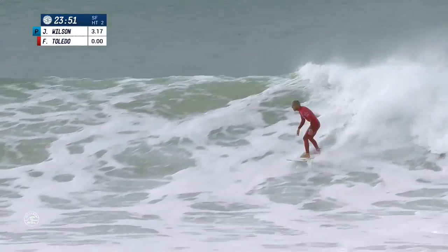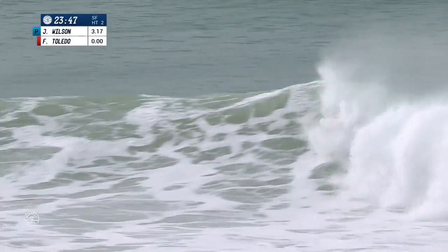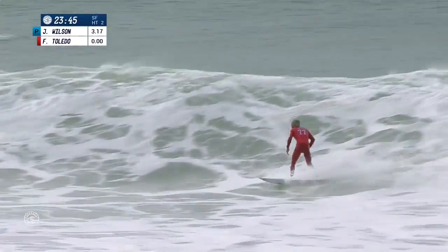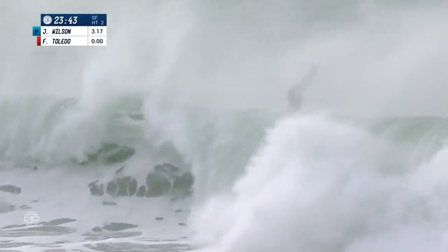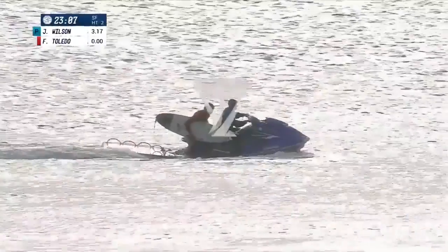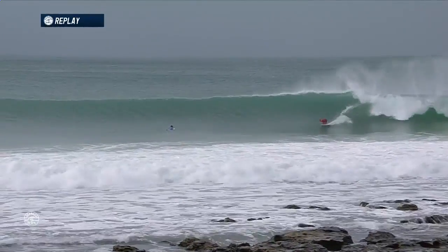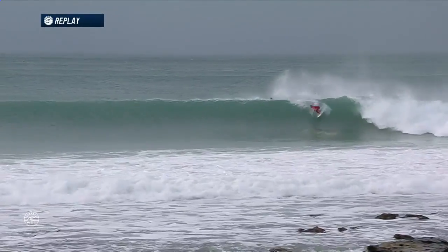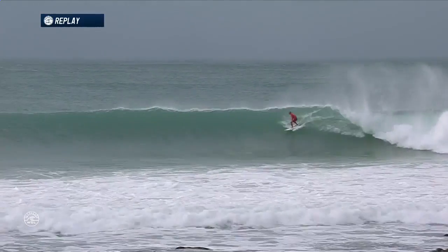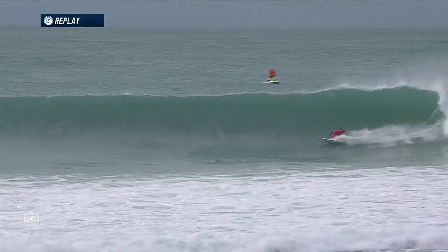Great style as he looks to set up a pit on the inside. Finds some cover, punches through that curtain and kicks out. Good ride for Filipe there. Impressive, obviously, but that was a pretty cruisy ride for Filipe. It was, but mistake-free. Had a nice, healthy bag of tricks of mixing it up.